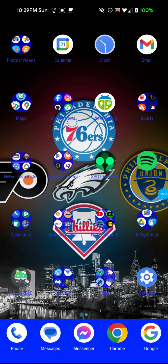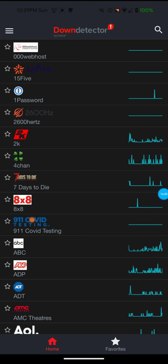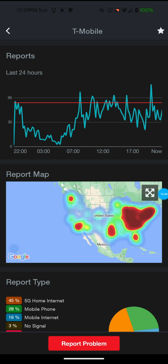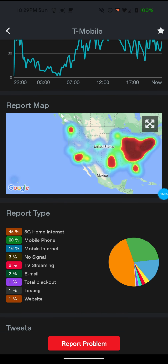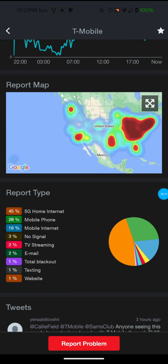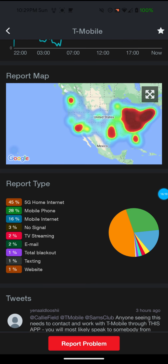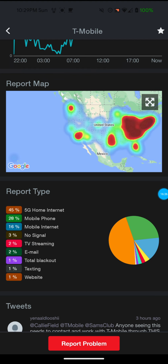So let me actually go to the down detector and see if there's anything in there with T-Mobile. So it is in the red still somewhat. It's actually saying it's not too bad for the phone anymore. It's saying 28% for mobile phone, but it is showing a lot for the 5G home internet. As you can see there, 45%. So that's definitely not good.